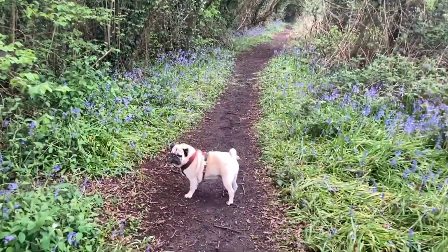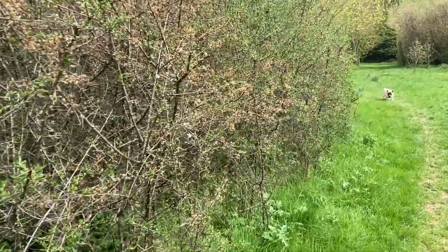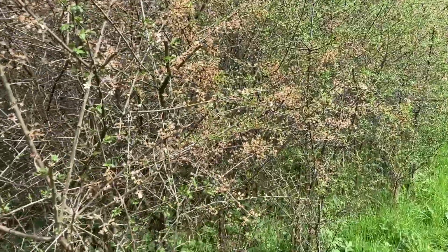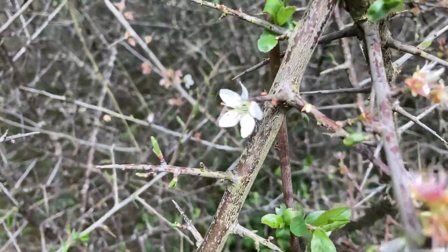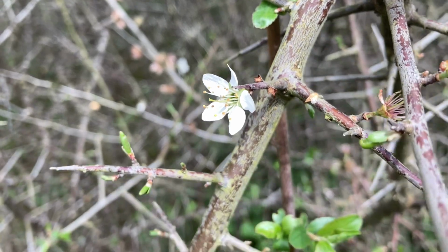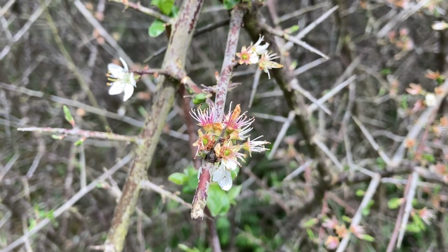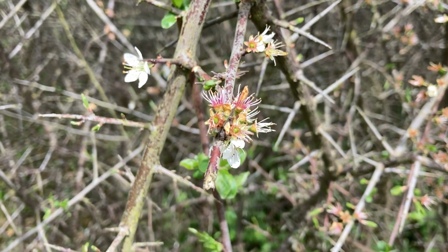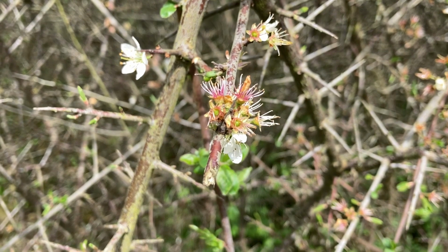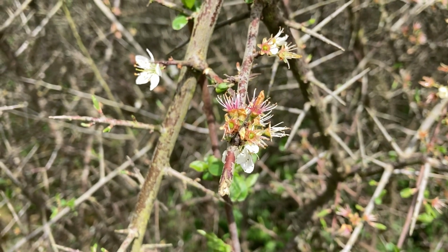Old Pug's really enjoying himself today. Well, this was all snow white just a few weeks ago, but all the flowers have pretty much fallen off the blackthorn now. And as you can probably see, there's one of the last few blackthorn flowers, but if you look at the ones where the flowers have fallen off, we've got these pink clusters with these hairy bits sticking off it and those green little blobs in the middle. That, ladies and gentlemen, is sloes, or it will be sloes in the autumn.